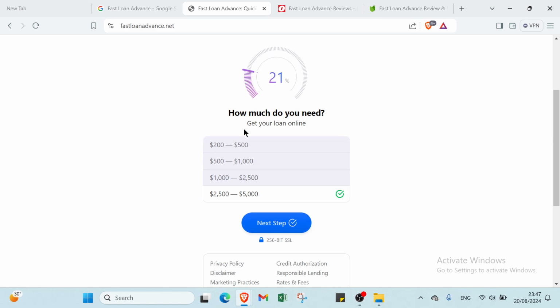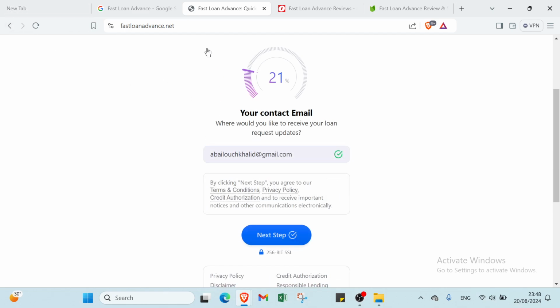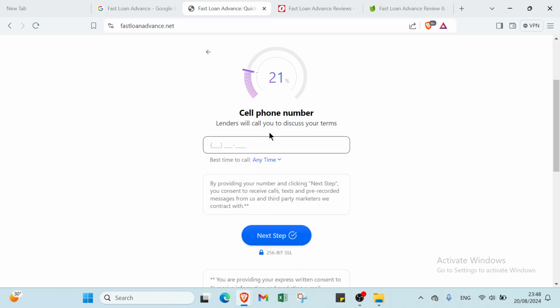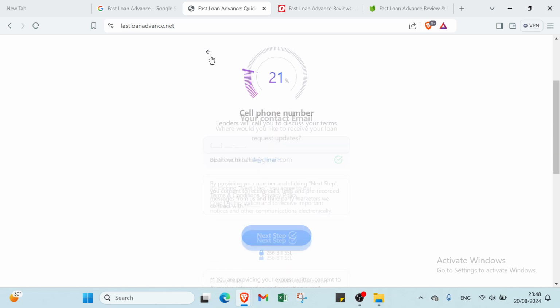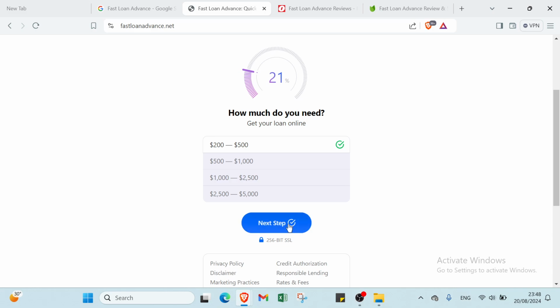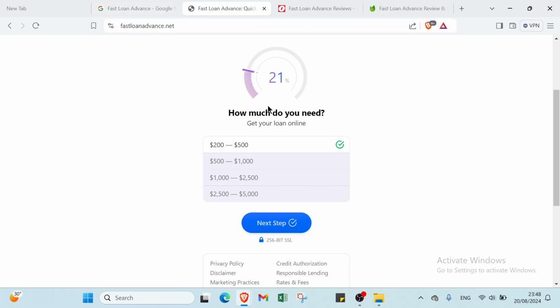So all I have to do is choose how much do you need. Here we have between 200 and 500, then between 500 and $1,000, and between 1,000 and 2,000, and then we have $2,500 and $5,000. Then we have the next one, it's cell phone number. As you can see, we also have contact email, where would you like to receive your loan request updates. Then we have your email address, and that's it about this personal information.